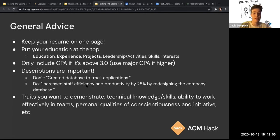Another really important thing is to use action verbs. When you have your description on your resume, you want to make sure you start with an action. For example, created is an action, even though this is in the don't section, you still want to use an action verb. For example, increased, that's an impact that you actually visibly made at this company. So you really want to make sure you highlight the actions that you took. You also want to demonstrate a bunch of different things.